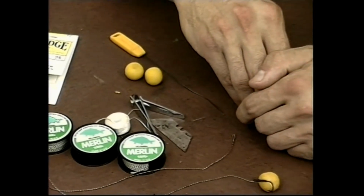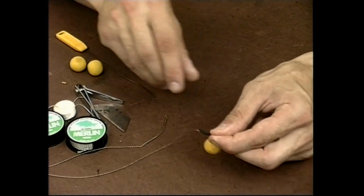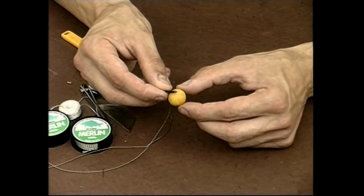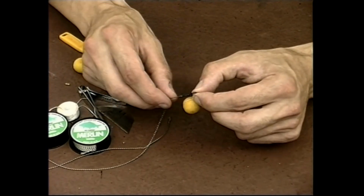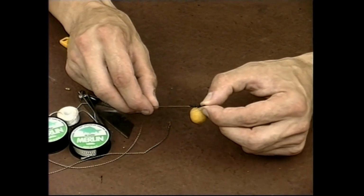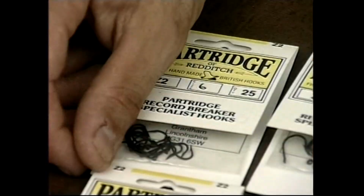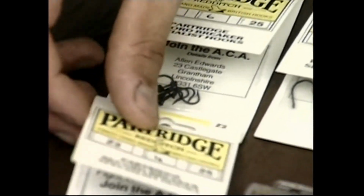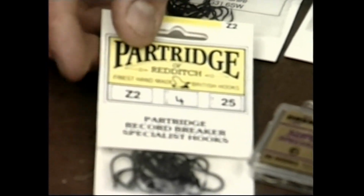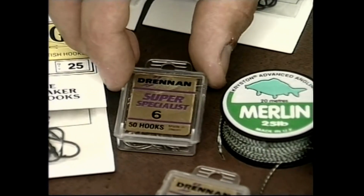Now there are certain elements that appear in all presentations. Firstly, there is the hook. All carp presentations, no matter what they are, entail the use of a hook. Now just like boilies, just like floats and just like cars, everyone's got their own favourite carp hook. I tend to use 2 kinds of carp hooks. One is the Partridge Z2 Record Breaker hooks, and the second one are the Drennan Super Specimens.